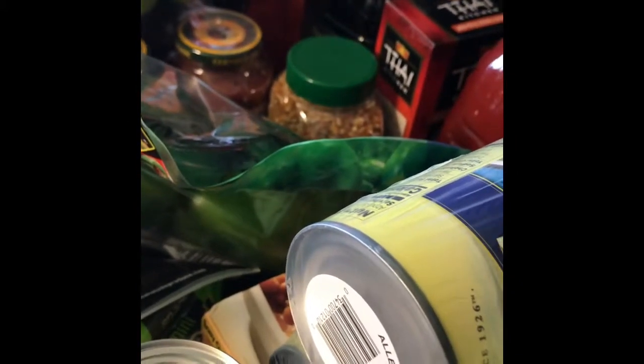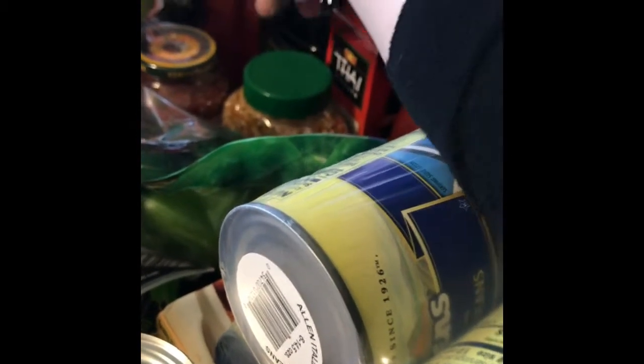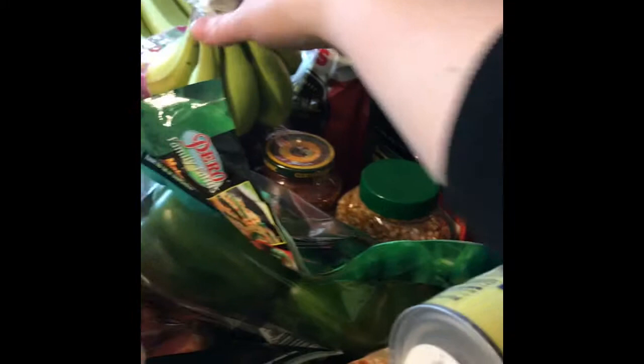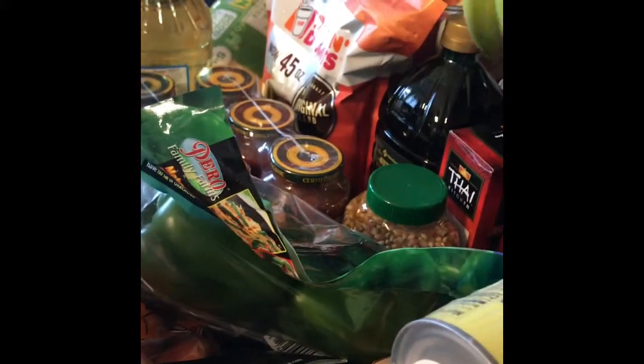We like the Members Mark. It's pretty good. And then we got some popcorn. Our kids have been on a popcorn popping kick. Dunkin' coffee is my jam. That will last us a long time, probably 2 whole months, maybe longer. I don't know. We got 2 bunches of bananas, which honestly I'll end up making banana bread out of at least one of those because we're not big banana eaters, but we try.